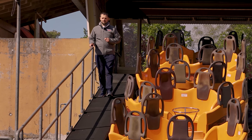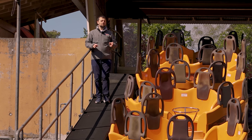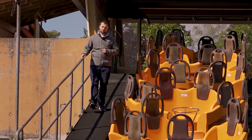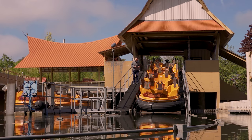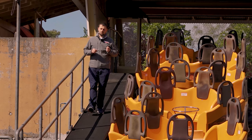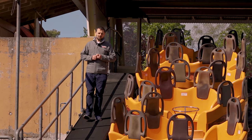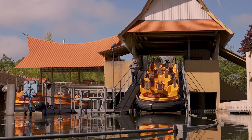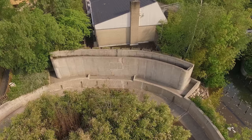The first artificial river rapid opened to the public in an American theme park back in 1980. The basics are actually very simple. Water is pumped up to a higher elevation. From there, it flows back down to its lowest point. But some flowing water doesn't exactly make an interesting experience. That's why we're here today in Adventurepark Hellendoorn to find out how the water is manipulated to make for an exciting experience.